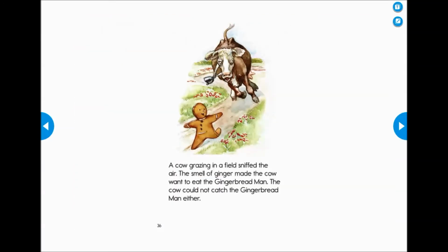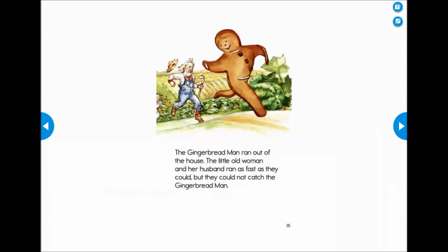Now, while we were reading our story, we heard the gingerbread man say, "I ran away from the old man, I ran away from the little old woman, and now I'll run away from you." Can you say away? Remember, away means in another direction. In this story, the gingerbread man ran away from the cow, and he ran away from the old man and the little old woman. He was going in a different direction.